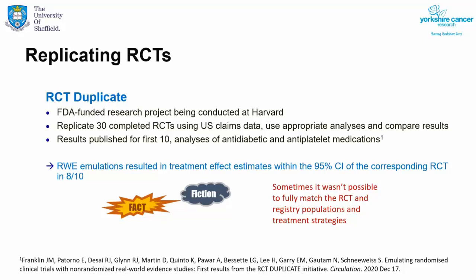It's not clear that these kinds of analyses were always successful, and the authors remark in the paper that it wasn't always possible to fully match the RCT and registry populations and treatment strategies, possibly due to the available data from the claims data not being quite good enough.